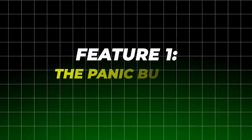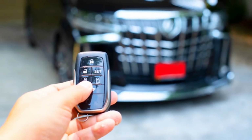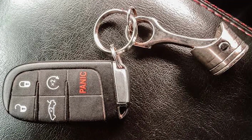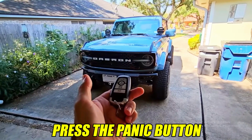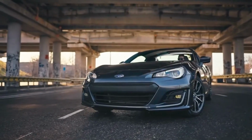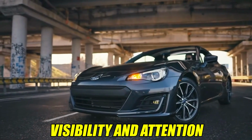Feature 1. The panic button. Most people think the bright red panic button exists solely to help locate a vehicle in a crowded parking lot. However, it was actually designed with personal safety in mind. As you press the panic button, it triggers flashing lights and a loud horn that can often be heard hundreds of feet away. The sudden activation of a vehicle alarm dramatically increases visibility and attention.